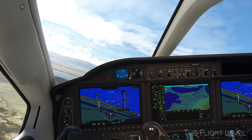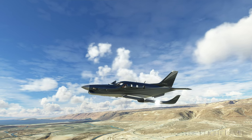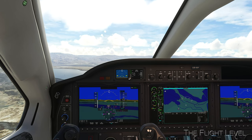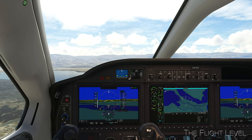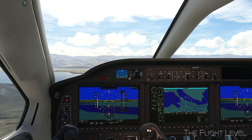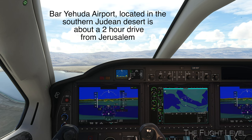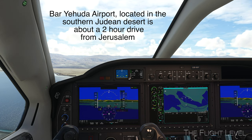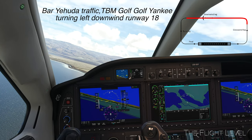And we roll out to complete the 90 degree turn and ease back on the power. We are now about 900 feet above the ground. We are making a fairly wide circuit that will put us over the Dead Sea for a portion of the pattern. Bar Yehuda traffic, TBM, Golf Golf Yankee, turning left downwind, runway 18.